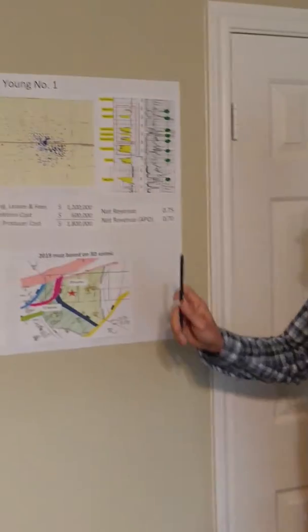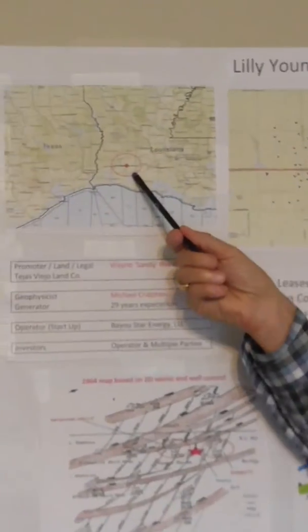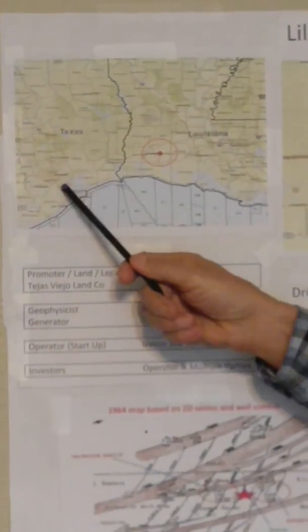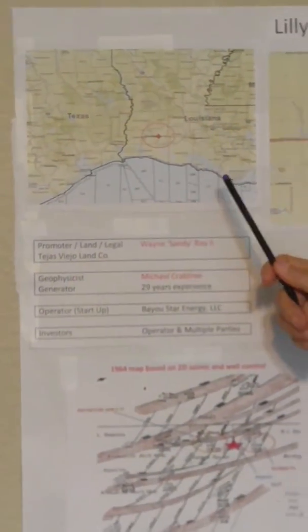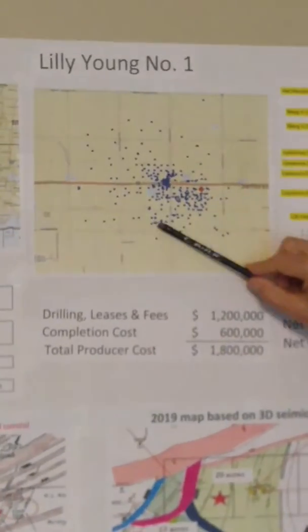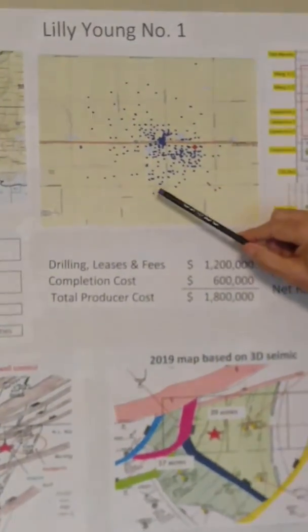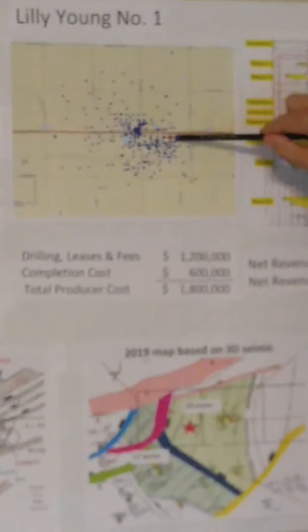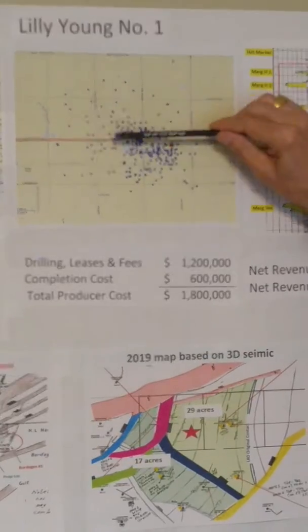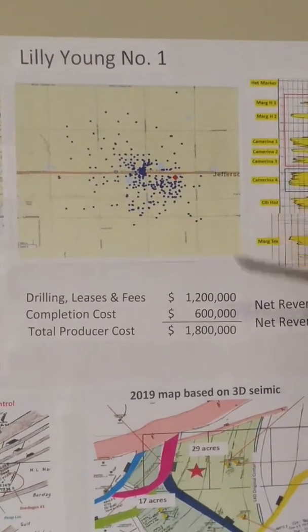All right, so we have a prospect called the Lily Young number 1. It's located in southwest Louisiana in Jefferson Davis Parish, about 3 hours east of Houston. It's in the Welch field, which is a salt dome related field. Here the existing wells are blue, drilled in the 60s and 70s. Our prospect is right here in red, right near I-10. So if you drive into Louisiana in the next few days, you'll see the rig.